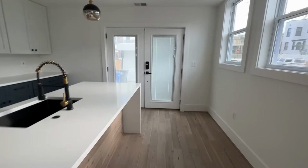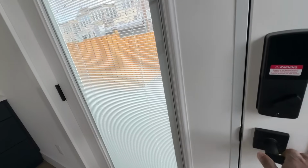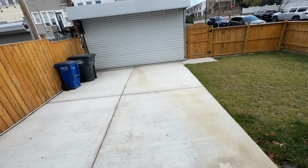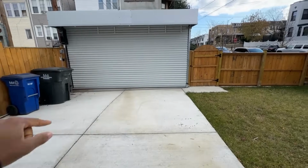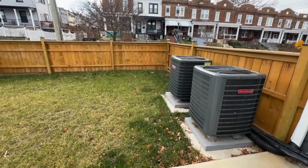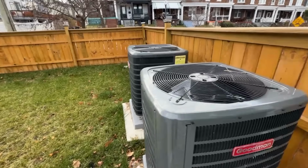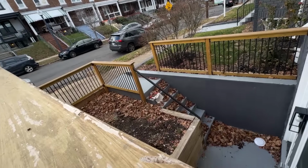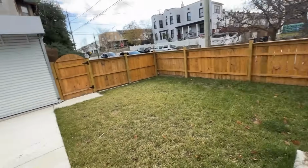Let's check out this little area back here. We're in DC, so you're not gonna get these humongous yards, but we have our parking space here with the door, so you get some privacy. And then here's our yard. Yeah, man, I tell you, it takes some adjustment. Okay, so we got something else going on down here. That's our basement area. So there is a basement.